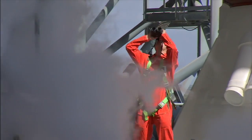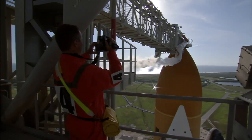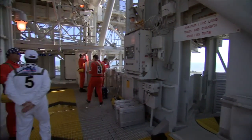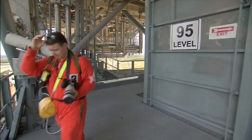Using their cameras, binoculars, infrared sensors, and other equipment, team members begin their inspection at the launch pad's 255-foot level. They methodically work their way down the launch pad service structure, checking in with launch control at each level.